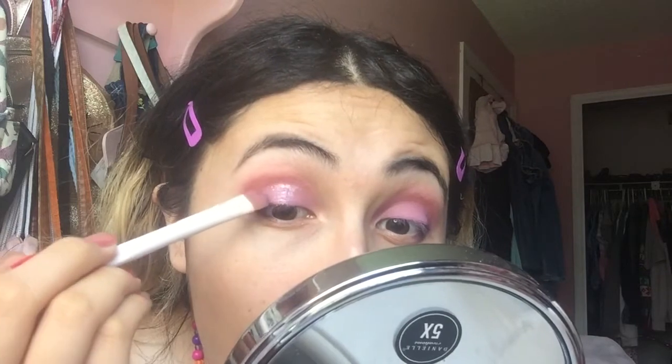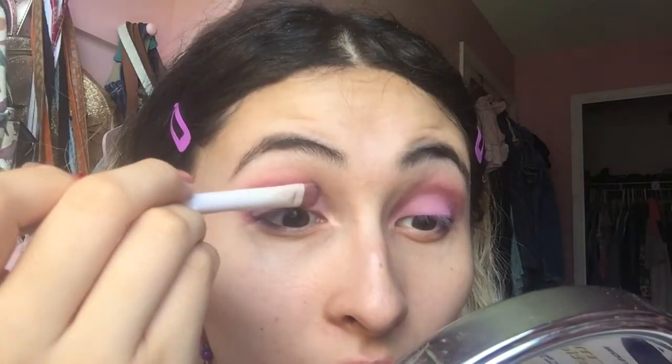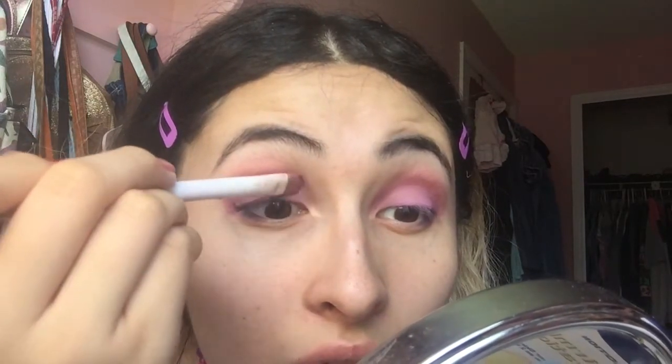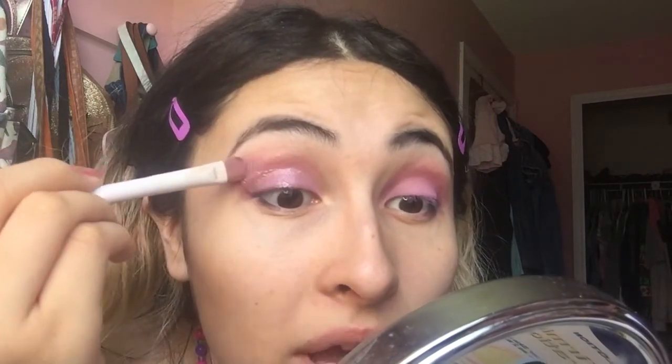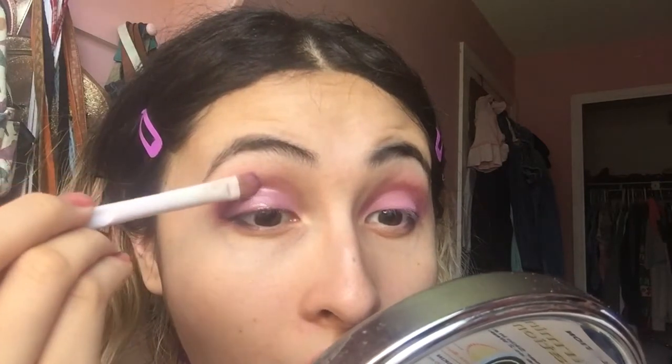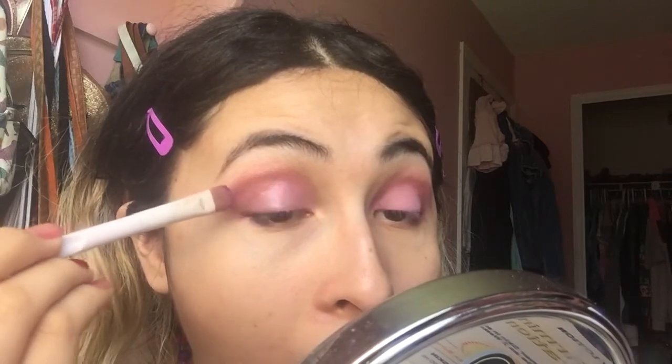I want to bring up the gloss to the crease, and make all my eyeshadow... Yo, this is so much fun. Guys, look at how beautiful. Look, and then look. Oh my gosh, guys, this is so cute.